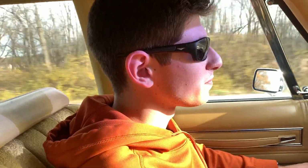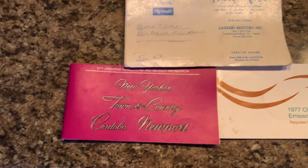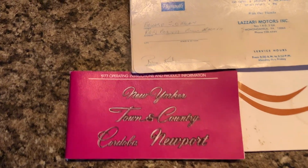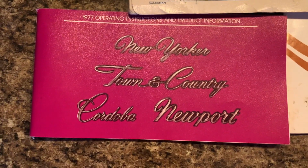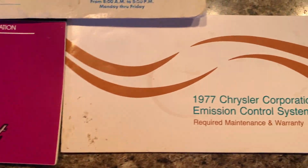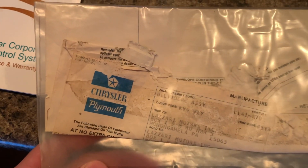That's my thing. So another point that I wanted to bring up is that this car still retains all of its original paperwork that it came with. There's the dealership, the original manual. And here is the window sticker that it came with. It's a little mangled, but at least it's still there. That's all that matters.